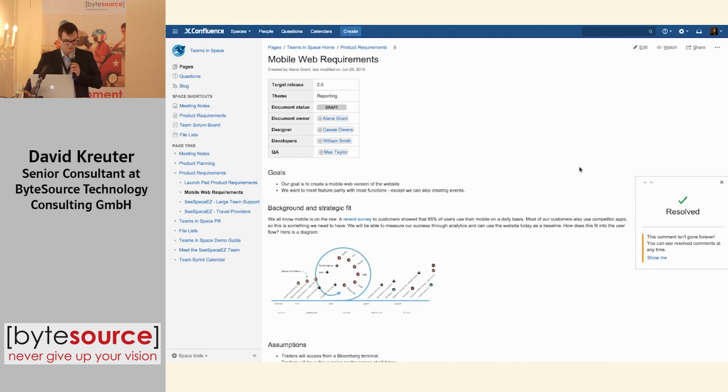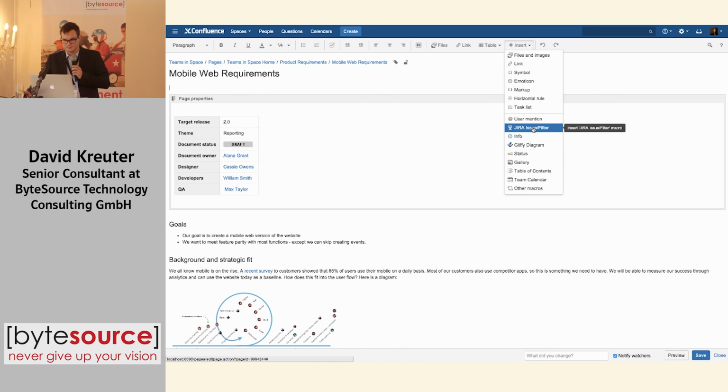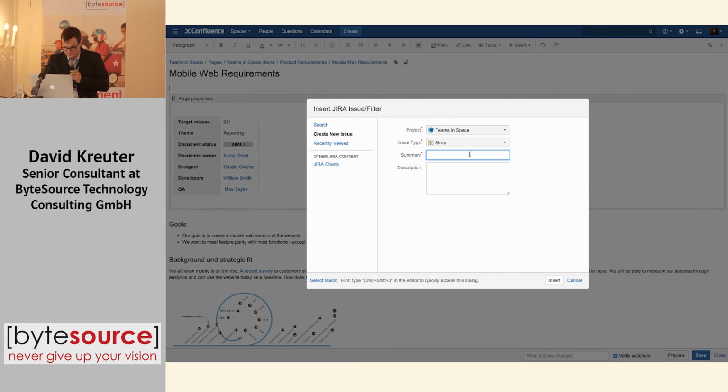And now let's assume this specification is approved. We don't have a workflow here, but it's also possible to make an approval workflow. But now we want to get this specification to Jira. One way of doing this is inserting a Jira issue gadget. And we want to create a new issue in Jira, select a project. It's a story, a user story, and no auto-suggestion. Yeah, I'm using a shortcut. Mobile requirement, and we click save.